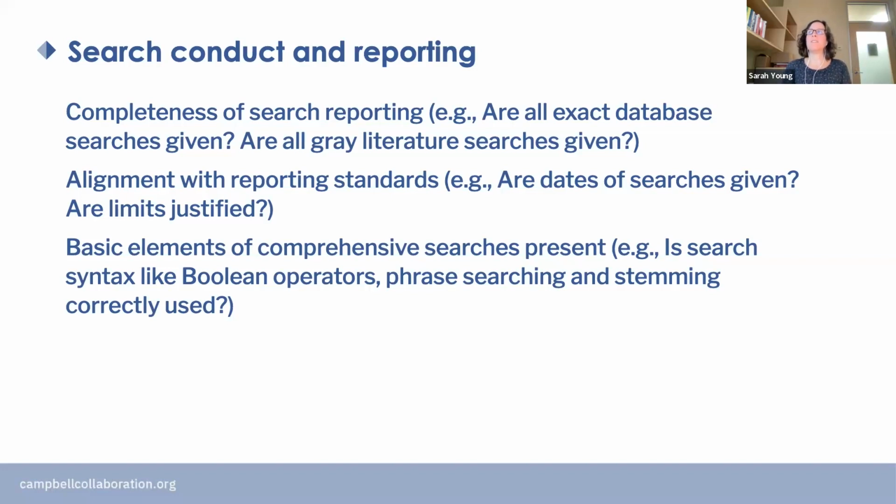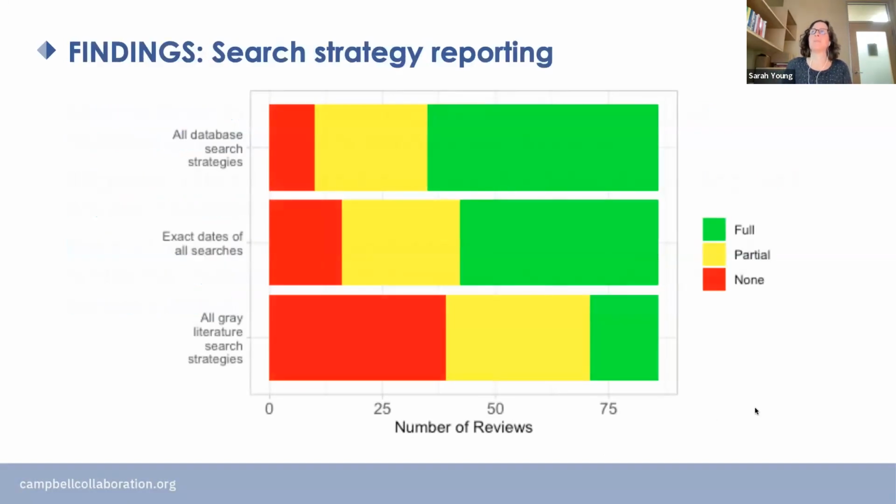We were also looking at completeness of search reporting. So all of the exact databases need to be reported in reviews, and ideally, all gray literature searches should be provided as well. And then in terms of alignment with reporting standards, we were interested to see if dates of searches were given and if limits were justified. These are just an example of some of the things that we looked at. Again, there's a lot more data in the final manuscript.